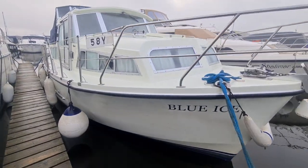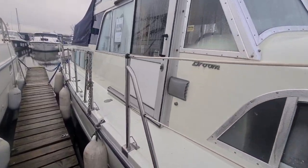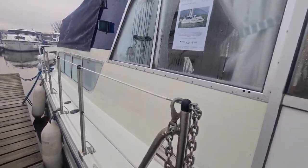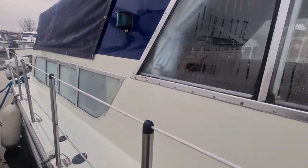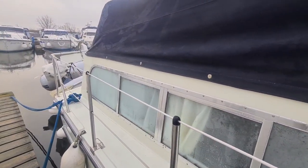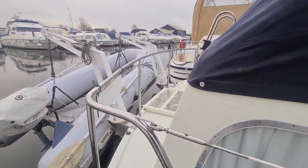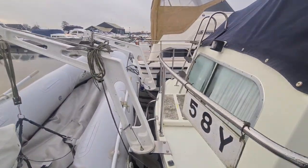Here is a layout walkthrough of Blue Ice. This is a Broom 30. She's a 1981 powered by twin Perkins 4108 diesel engines. Let's hop on board and have a look.